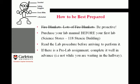If there's a pre-lab assignment, complete it well in advance. So don't complete it while you're waiting in the hallway. And this goes for your first lab, for your second lab, third lab. Complete the pre-lab assignment well in advance, so that way you can ask questions if you don't understand something. And don't be afraid to ask those questions. There's no stupid question, and you have to get over the fear of looking silly or seeming like you're going to be a fool by asking a question.